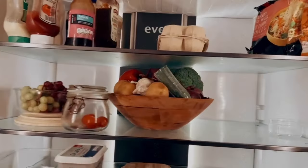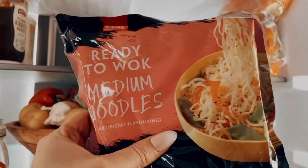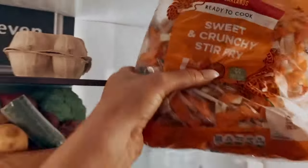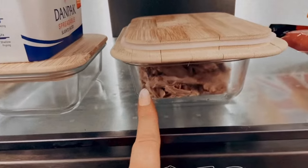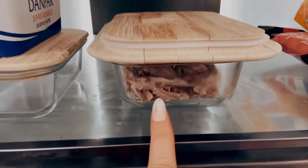Oh, yes. So I'm going to have some ready-to-wok noodles and some sweet and crunchy stir-fry. And then we have in here the shredded duck from yesterday. So we had roast duck.